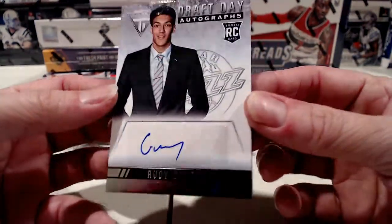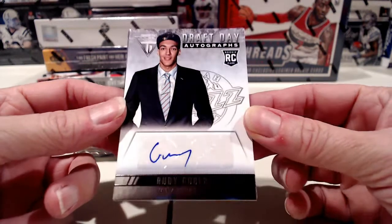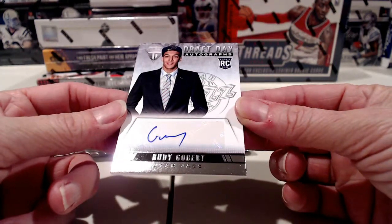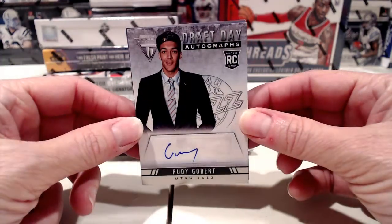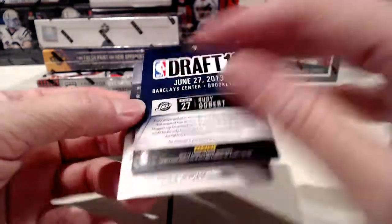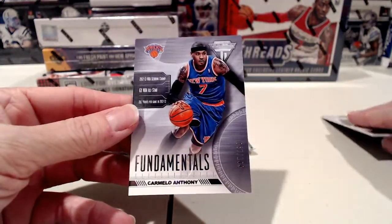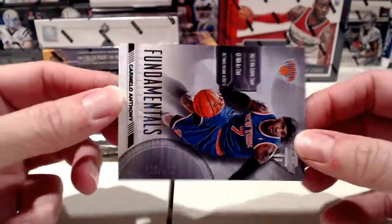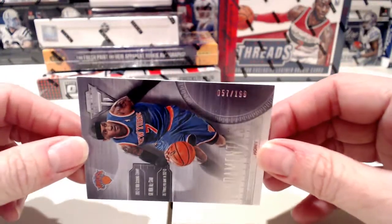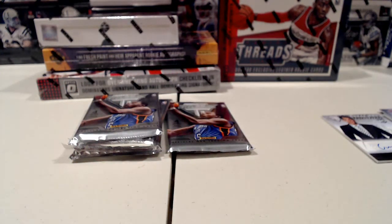Here is draft day autographs of Rudy Gobert for the Utah Jazz. And there, you can see, I have to hold it at that angle, otherwise it looks really dark. Maybe that's a little better. So there's the Rudy Gobert hit for the Jazz. And then here's a Carmelo Anthony Fundamentals insert, numbered to 199. Looks like that is 57 of 199 on the Fundamentals Carmelo Anthony insert.